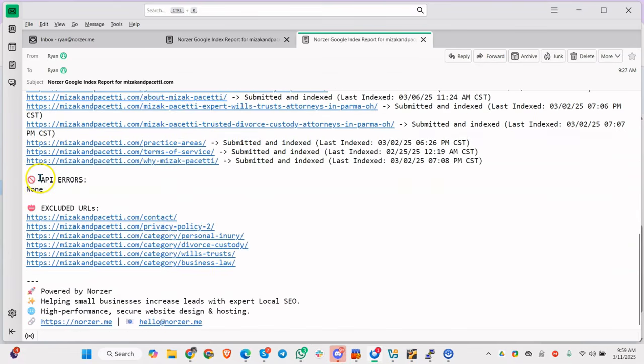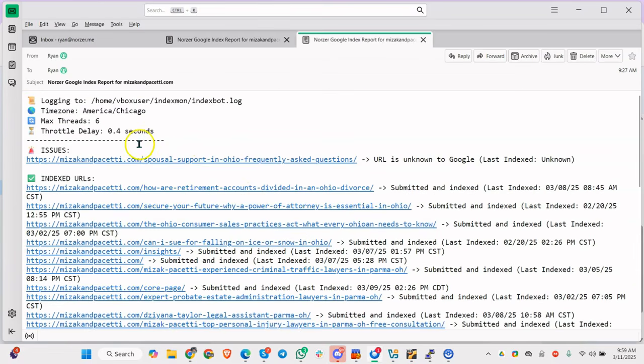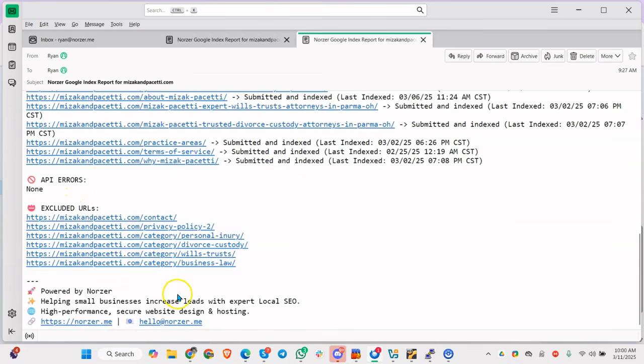Okay, if there's any errors, like if you have a limit to how many API requests you can do to Google or to any platform, if you overload it or there's any other errors, I try to catch them and put them here. And you can exclude URLs. Obviously, you don't care if contact, privacy policy, all that stuff is indexed or not. So there's no need to fill up the issues here over and over and over again. So I have a section in the config file where you can exclude it.